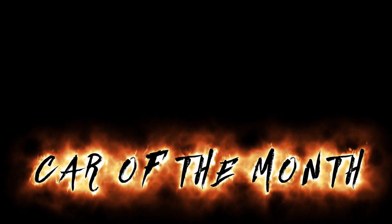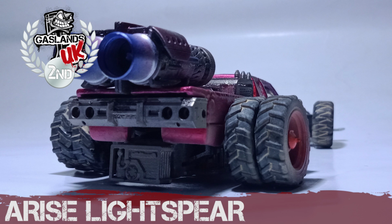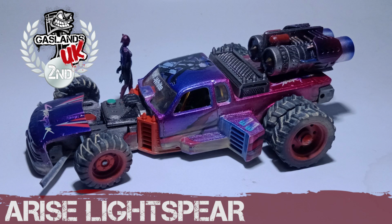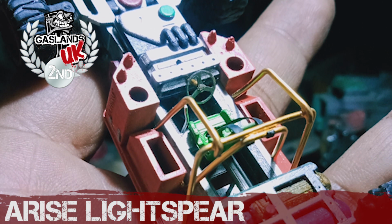Who's second place? Who do you think? Who could be second place? It is Arise Lightspear! Our Indonesian entrant, Arise Lightspear. And what another fantastic job he has done. I love this stretched pickup truck, the metallic sheen on the jet engines, the hand sculpted figurine, the little details, the graphics, the cyberpunk front to it, so many scratch built parts, fantastic work as ever.